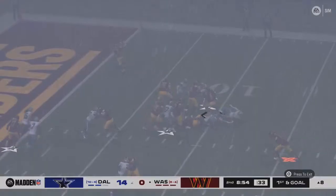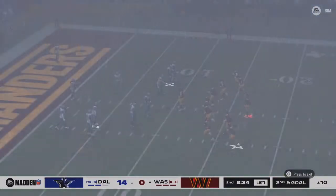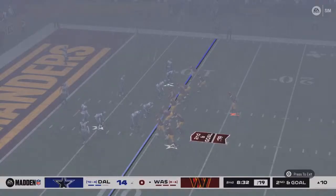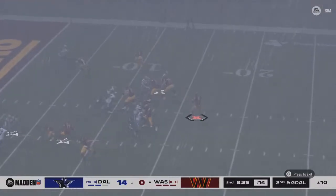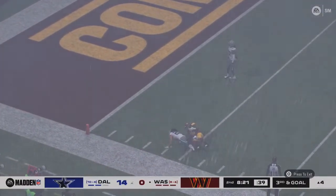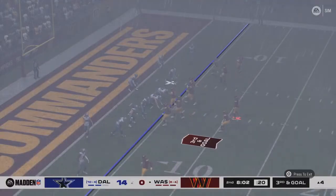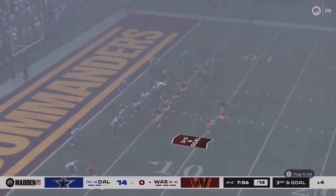Here's White. And the reinforcements come in as they're going to stop him behind the line. Moved back to the 10. They'll try on second and goal here. Daniels looking to throw. And he's got his man in stride, complete. A big play forthcoming. Here's third and goal. 5 yards. Brings up third and goal.